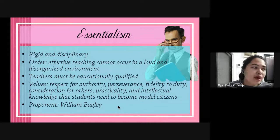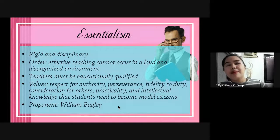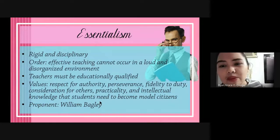model citizens. So when we discuss essentialism, always remember, especially when you have the LET examination, that the essentialist, once again, aside from rigid and disciplinary, because perennialism is also like that, but rather, they love the four basic fundamental skills, the reading, writing, arithmetic, and aside from that, more on about how to become a model citizen. So, it's really quite heavy. And the proponent is William Bagley.